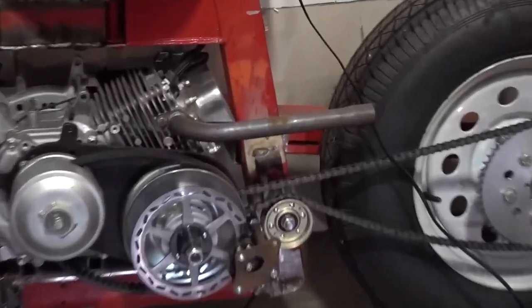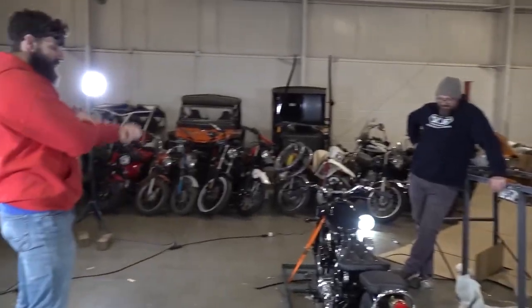This one has an exhaust. Can you use this? Nah, different type of exhaust. So, is that for real?